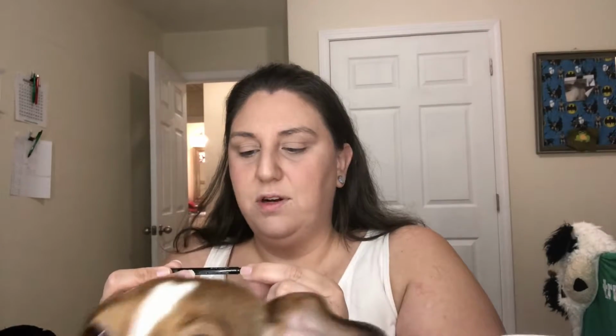Put a little of this in. This is Unique Moonstruck Precision Brow Liner in medium. God, I won this.